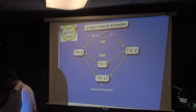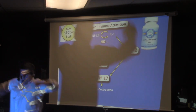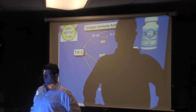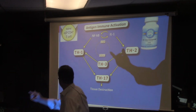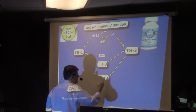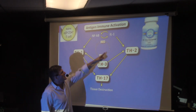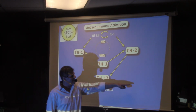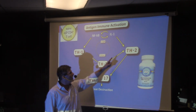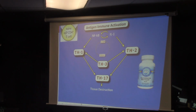Okay, you ready? Here comes Mr. Glutathione. I have hydrogen ions. You guys following this? He gives all of his hydrogen ions to Th3. Th3 gives it to Th1 and Th2 and neutralizes the tissue destruction, and we can't get cancer. You follow? The problem is this is a redox reaction. He runs out of hydrogen ions, and we use a bottle of hydrogen ions called glutathione recycler that forces this to happen and keeps providing the hydrogen ions. You with me? So, that's how it works.